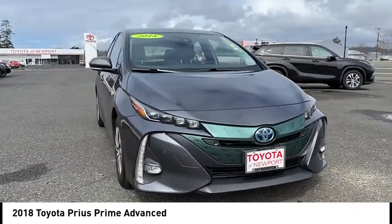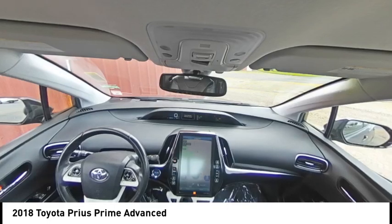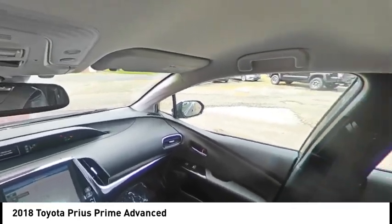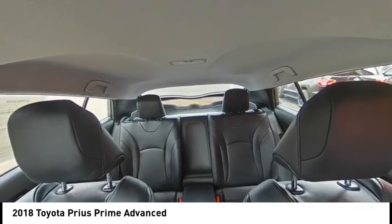Here are some of this vehicle's great options: rain sensing wipers, tire pressure monitor, blind spot monitor, heated mirrors, aluminum wheels, brake assist, traction control, stability control, daytime running lights, wheel covers.